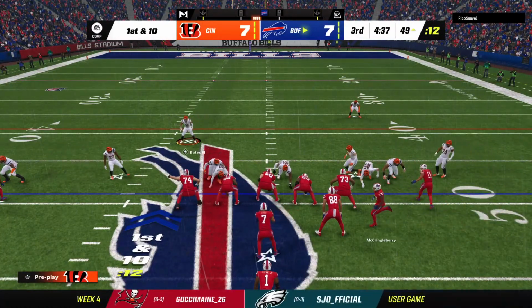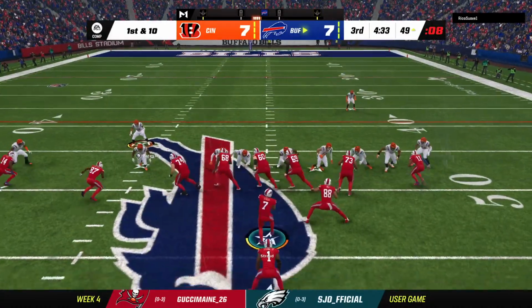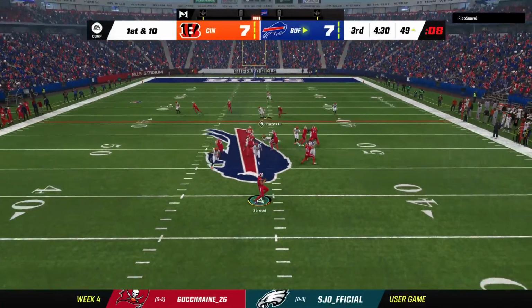They'll send a receiver in motion to the left. They go play action here on first down.